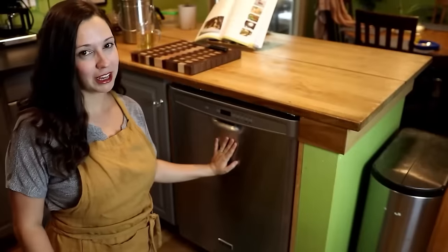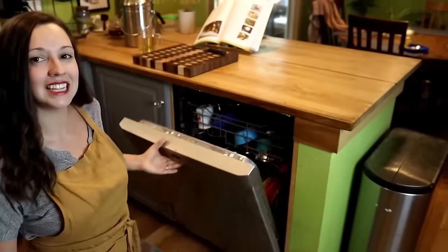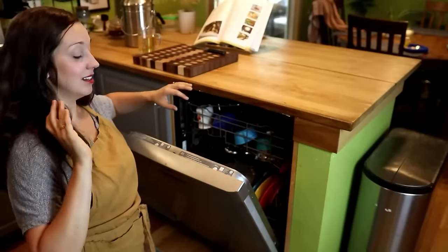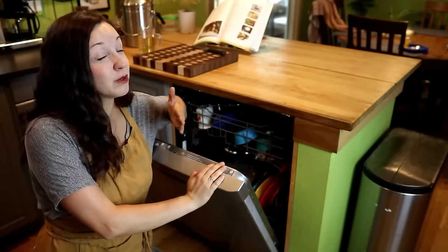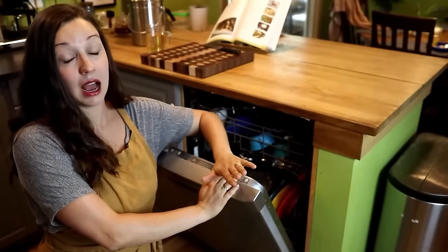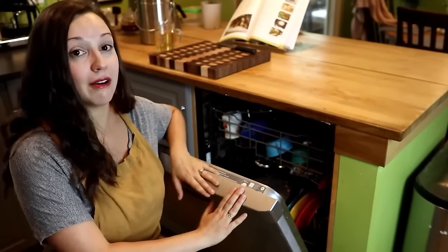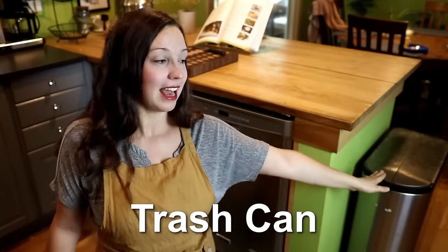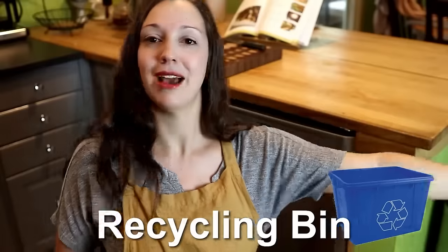In almost every kitchen in the US, you will find a lovely dishwasher. Oh, I love the dishwasher so much, and I feel so grateful for this, but it's very typical in the US. I think you would be very hard pressed to find a house in the US that does not have a dishwasher. Beside the dishwasher is our trash can, and we have a recycling bin out of view.